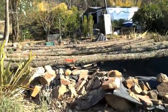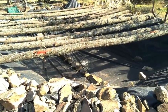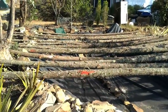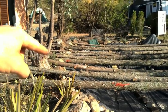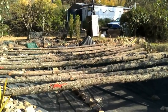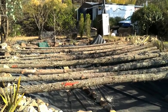We've had another go at lining this second pond just over here. Cleaned it out, put plastic in it. We used a whole lot of these tree trunks across, and we've planted pumpkins, watermelon and cucumbers in some holes that we dug on either side, and so hopefully those will grow across and add more shade.